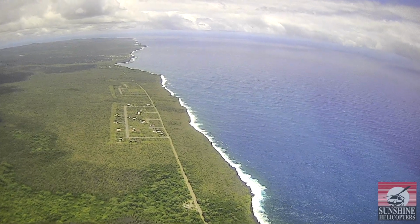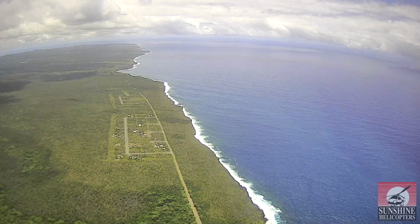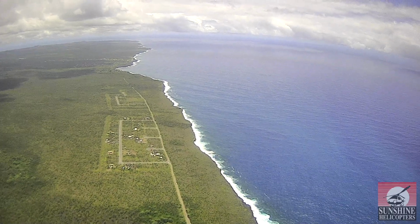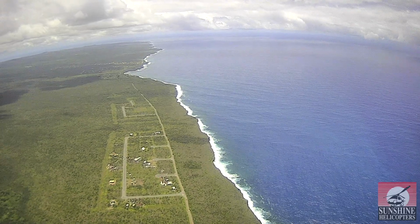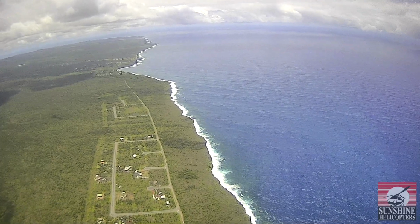Thanks to these different bumps out over here from the different fissures we've had through the years. And that one that kind of looks like a croissant sticking up out of the ground out there, that's from 1955. So it's happened out here before.